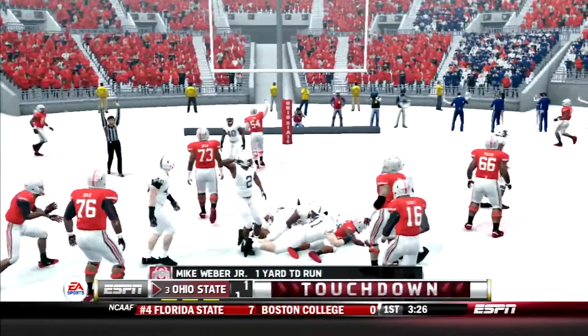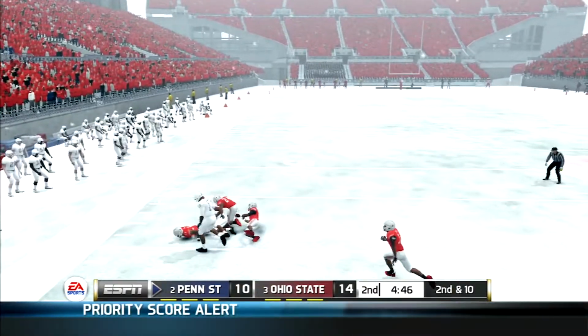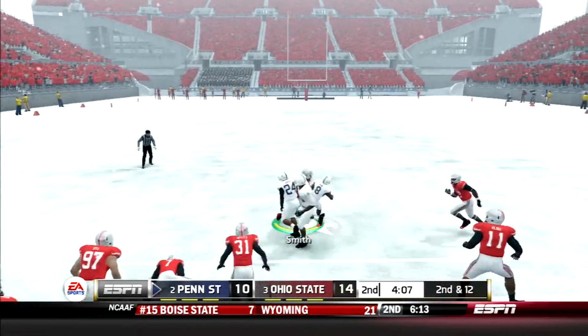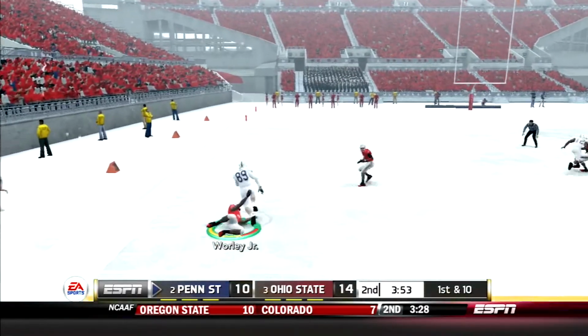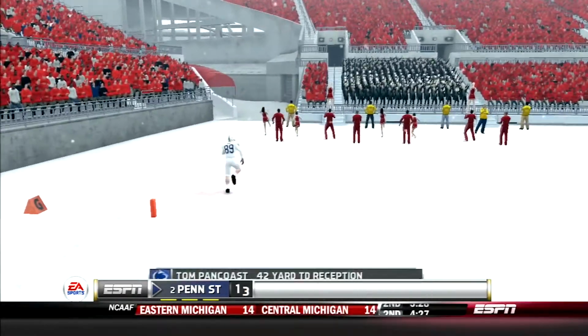Buckeyes back on top. McSorley goes back to the air. He hits Godwin after beating the jam for a gain of 17 yards. Then Mark Allen shows off his strength. He takes the handoff and picks up 19 yards. Then McSorley drops back, finds his tight end Pancoast, and the Buckeyes can't take him down. He sheds 3 tackles and takes it to the house for 42 yards out. Penn State back on top.